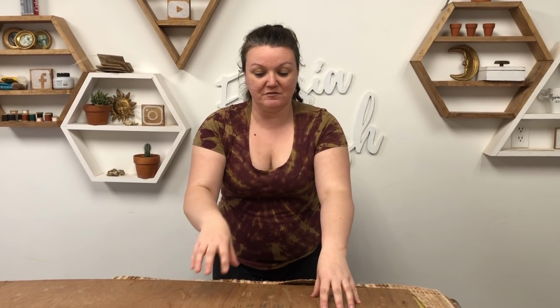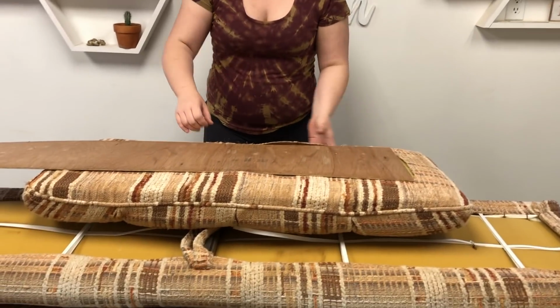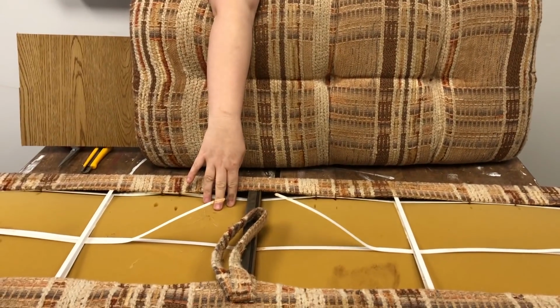And then I'll be able to Velcro this pillow to the base that we're reupholstering here as well. So I need to also put in that thin board underneath the back of this, to have something to adhere to with the stapler, just the same as we did with the couch base.